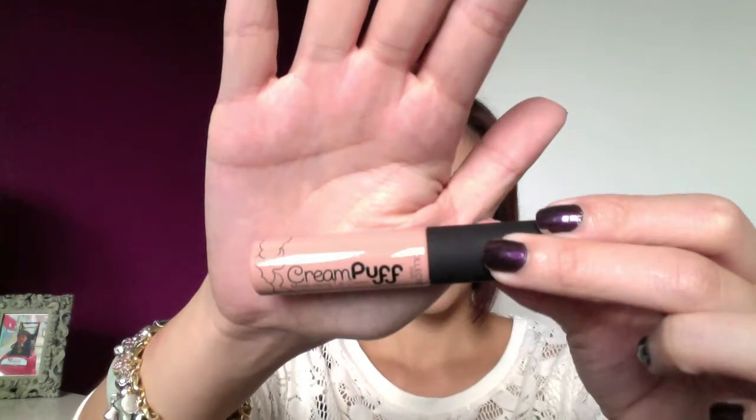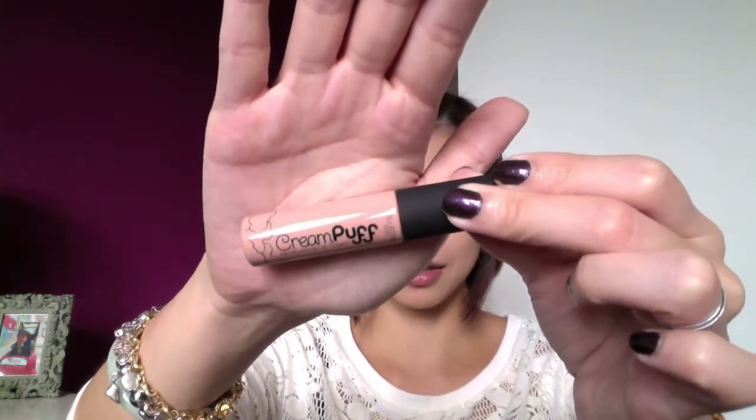And finally, the one product that I don't really like at all. And it's the Collection 2000 Cream Puff Moisturizing Lip Cream. And it looks like this. This isn't any of their new products. It's just something that I happened to notice when I was checking out the Collection 2000 cosmetics. What it says here is a velvety, soft, matte finish lip cream. And the thing that attracted me to this is the matte finish.